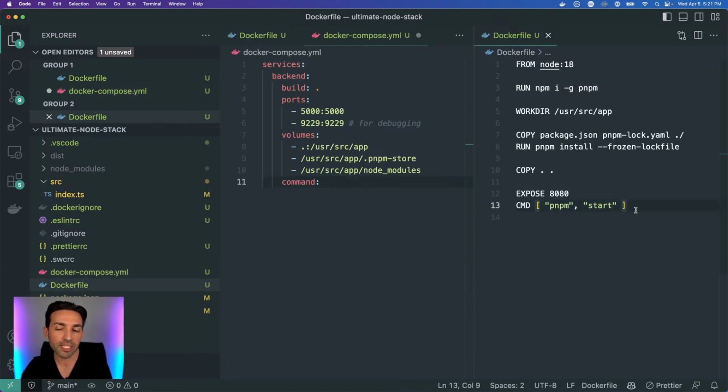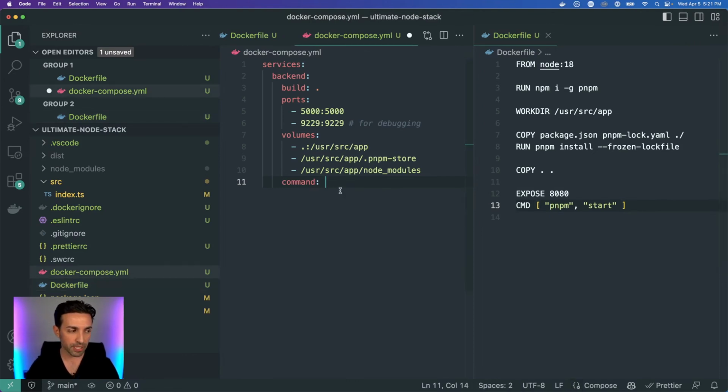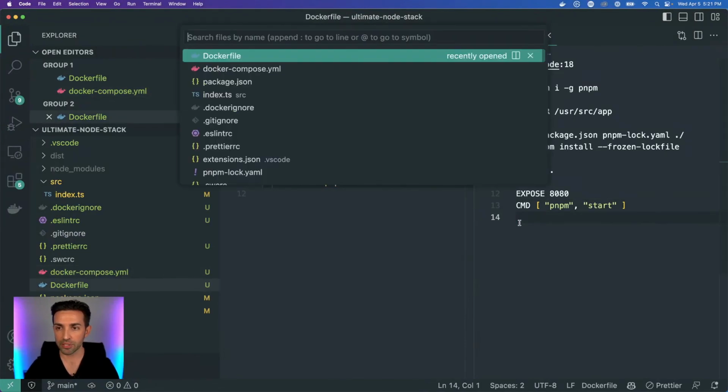So not just pnpm start, because every time we run our backend, I really want to build and start it at the same time. So we're going to create a special command here called pnpm start:docker. And that's something that we're going to make. So let's make that right now.